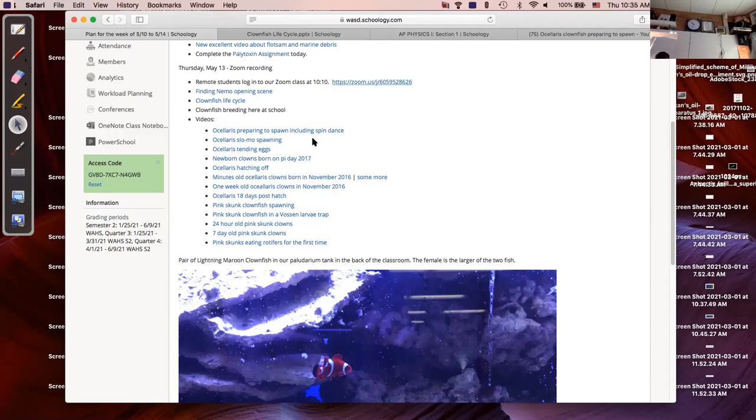So there's a device you can buy called a Vossen larva trap. And this is a Vossen larva trap. It's a device that's designed to catch baby clownfish. So how it works is it's a plastic box. And over on this side, there's an opening. And in this side where the opening is, you're going to see some bubbling. Some bubbles rise up through this side.